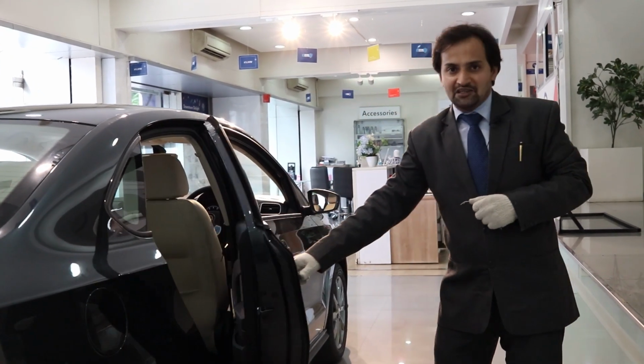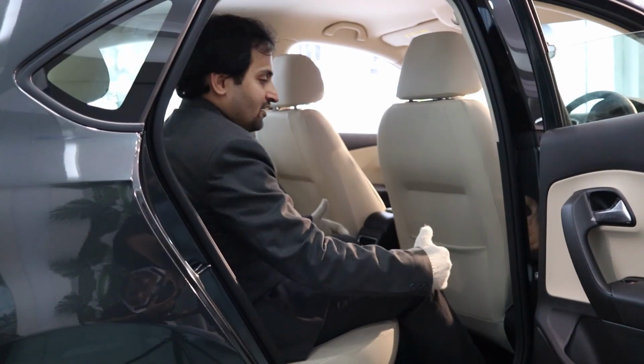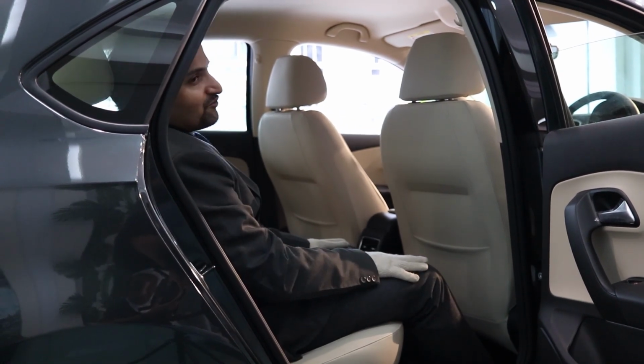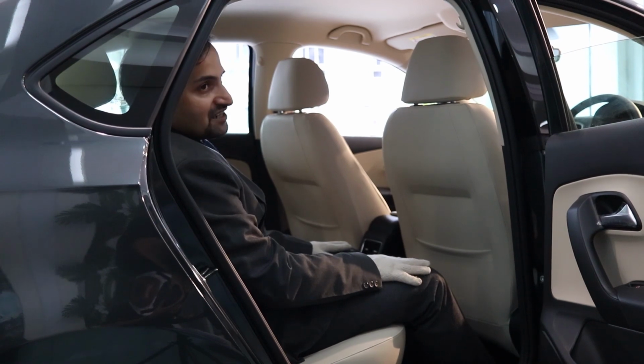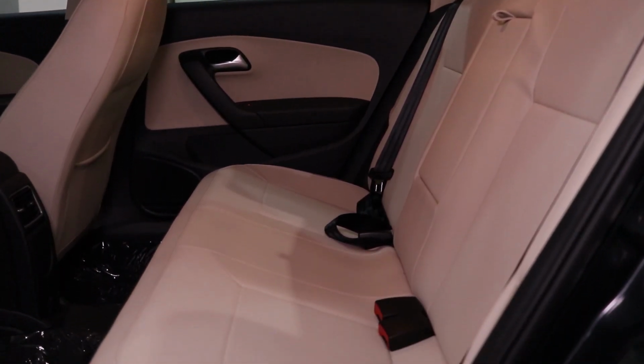First, look at the way the door opens. Wide opening of the door. Also, talking about the leg space, there's plenty of leg space what the Volkswagen Vento offers. Look over here, how much leg space I have. I can sit very comfortably inside the car. At the same time, I've got enough under-thigh support to support my thighs. This helps me when I'm going out on the car for a long drive. I can spend 2 to 3 hours or more than that very easily sitting in the rear seat.